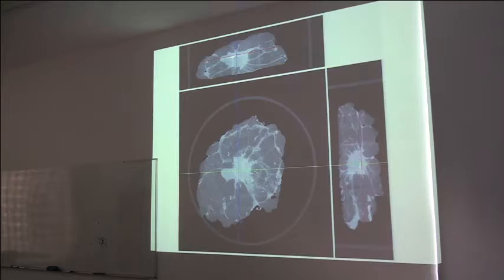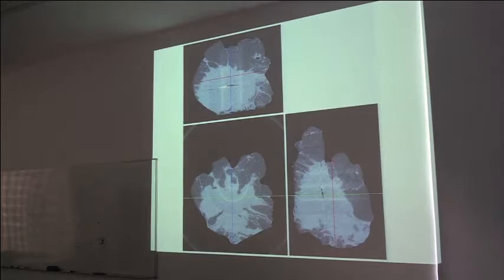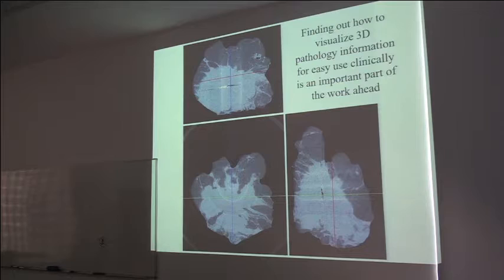This is a really successful specimen. Everywhere we look in three dimensions, there's plenty of nice normal tissue. This is a disaster. This patient needed a mastectomy. Her cancer touches the edge everywhere. So finding out how to visualize this information to the surgeon is also an interesting problem. How do we make 3D data visible? So this is one way.